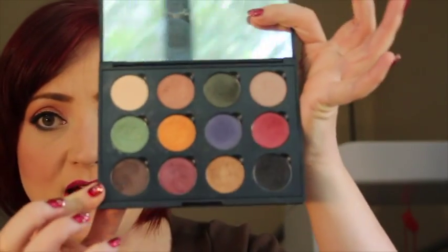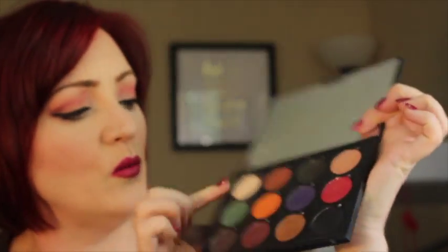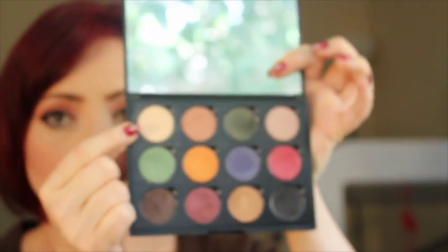But for the affordability of them, they perform pretty good. I mean, they're not going to be as high quality as Urban Decay or anything, but if you're just starting out or you want to get some fun colors that you're not used to wearing just to play around with them, I would highly suggest buying some Coastal Scents makeup. And this is the Fall Festival palette, and it has all kinds of fall inspired colors. There is only one matte right there.